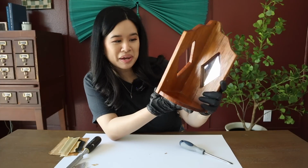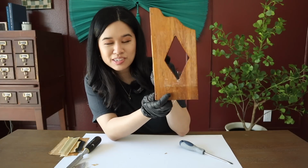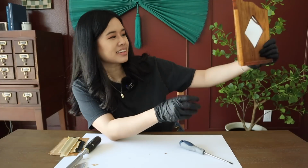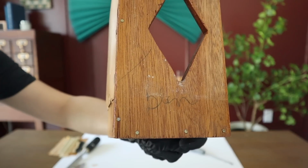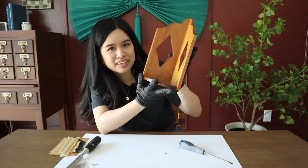I think this might have been a handmade piece because there's a signature on the back. I think it says Glenn, blend. What is that? I might actually keep it without any mirrors in it because I think it looks pretty cool.